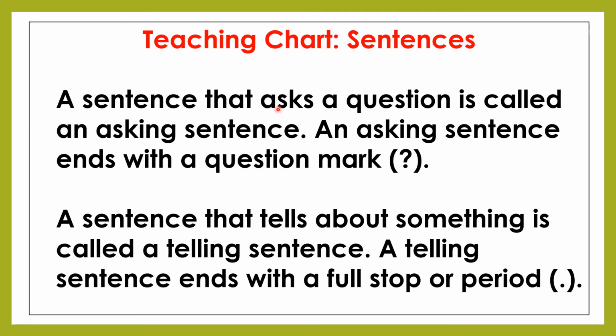A sentence that asks a question is called an asking sentence. An asking sentence ends with a question mark. A sentence that tells about something is called a telling sentence. A telling sentence ends with a full stop or period.